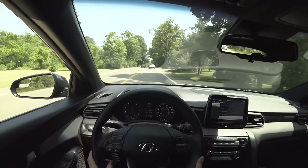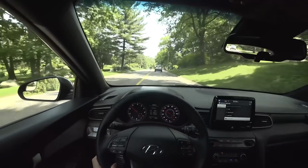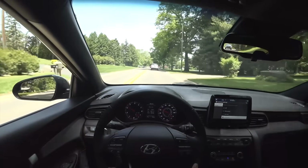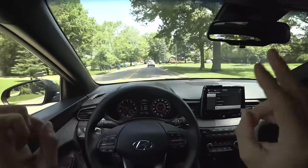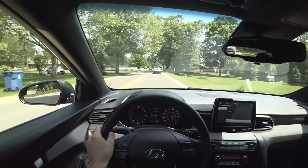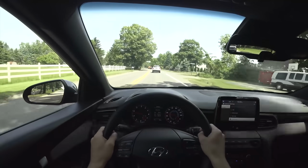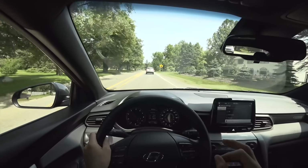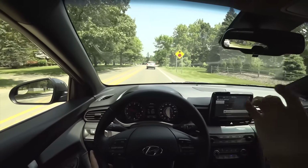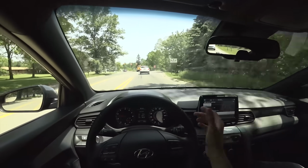It's a subtle difference, not really in your face, not super noticeable. It's just a little bit throatier, and it's all piped in through the speakers, so it's kind of enhancing natural sounds, but also programmed to work with throttle position, engine RPM, stuff like that. Maybe adds a little bit of sportiness. It's no replacement for an exhaust or anything like that, but it's a cool little thing to play with.